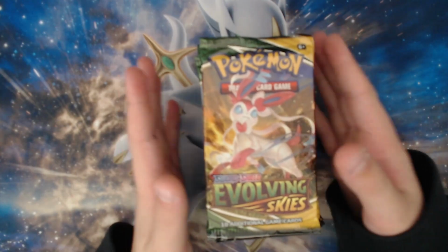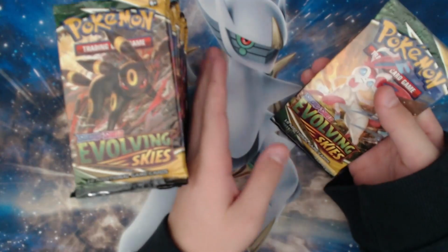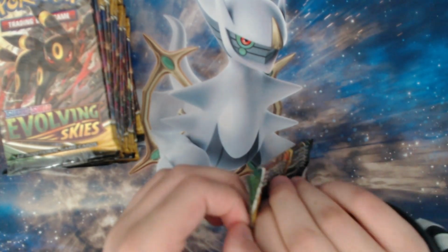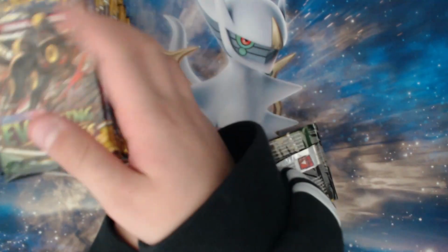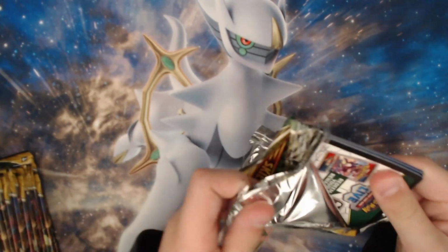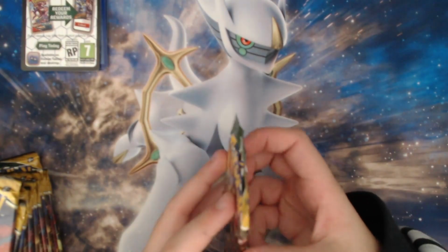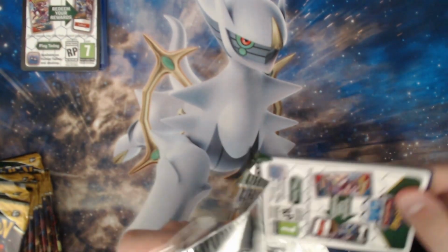Before I did this video, I looked through the set list, and there are so many cards that could be a potential hit. There are like 15 cards that were over $100 in here. So I'm excited to open this up. This is the first time I've ever opened an Evolving Skies booster box, and I am so excited to crack into this. First pack, Black Code. I feel like there's going to be some stuff in here that we're going to get.